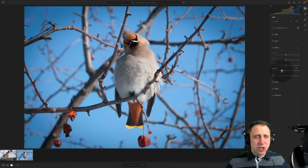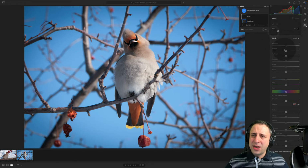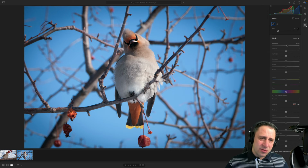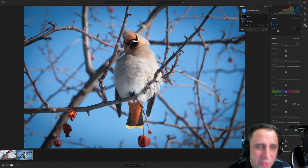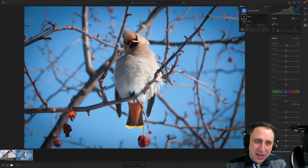Now, on this one, definitely vignette. To bring more attention to the animal in the center, you could use a brush and add a little bit of highlights to the part where he gets the sun. So something like this, and leave it from there. Both beautiful captures, well done.